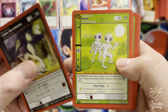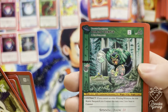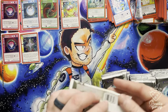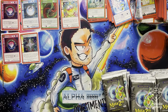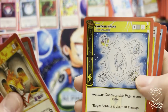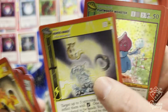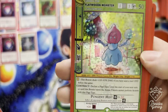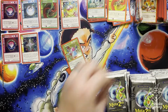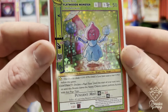All right, here we go. Token Corrosion, interesting. And then a Whirling Wimpus in reverse. All right. Next up, Burnout. That's the Templars. Uh-oh. Gravity Shift. Lightning Spark. Sam's Trusty Bat. Kodiak Dinosaur. Cool. Goro. Whoops. Static Halt and the Flatwoods Monster. Awesome. There he is. The mascot of the set. Dark Shard Meteorite. Cool.